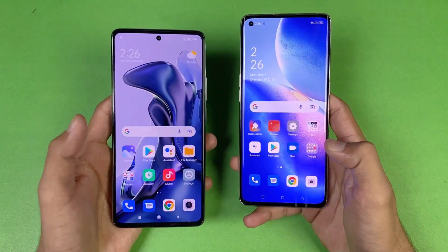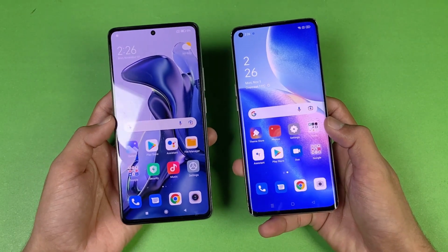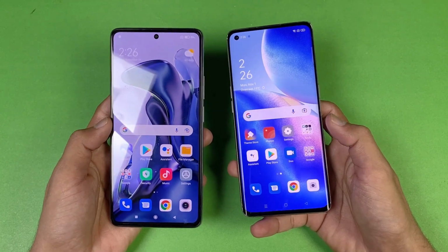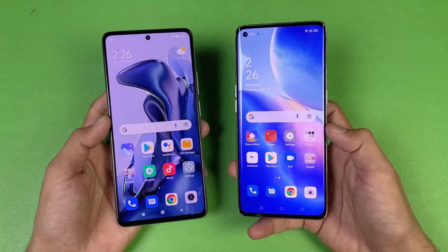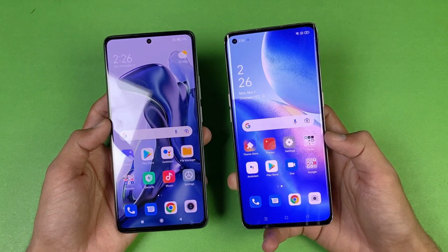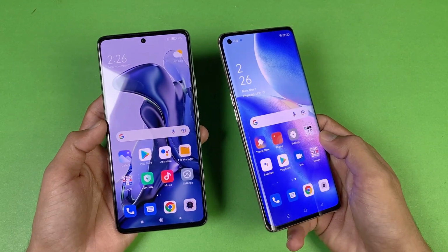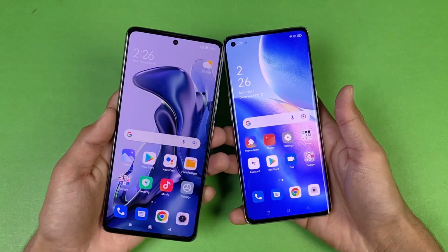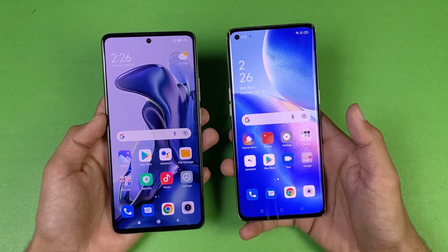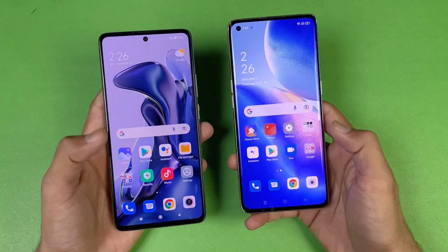Now let's talk about the displays between these two devices. We have a 6.67 inch Full HD AMOLED display which can produce up to 1 billion colors. Also we have 120Hz refresh rate on the Xiaomi, while on the Reno 5 Pro we have a 6.5 inch Full HD AMOLED display with 90Hz refresh rate, and the Reno 5 Pro display is curved. It feels more premium as compared to the Xiaomi 11T, and both phones also have a punch hole which is in the center on the Xiaomi as compared to on the left hand side on the Reno 5 Pro.